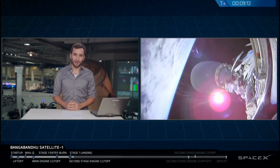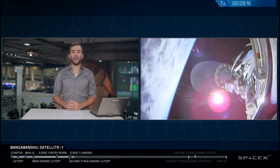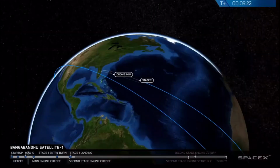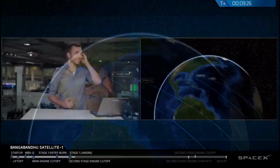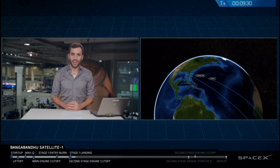While all that was happening, we did have a successful second stage engine cutoff of that second stage carrying Bangabandhu Satellite 1. While we're all very excited here at SpaceX to recover our 25th booster, the primary mission is still to bring Bangabandhu Satellite 1 into geostationary transfer orbit.